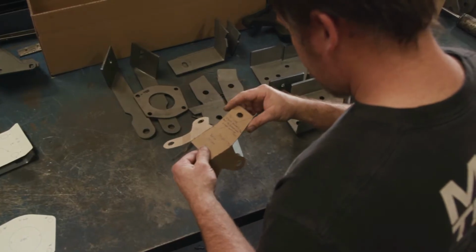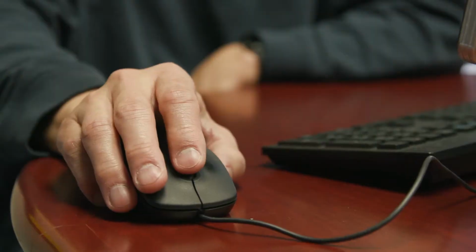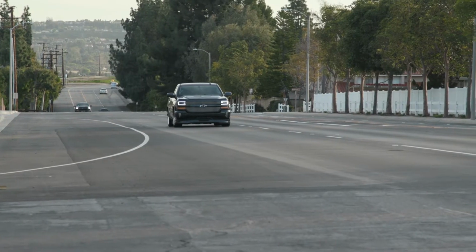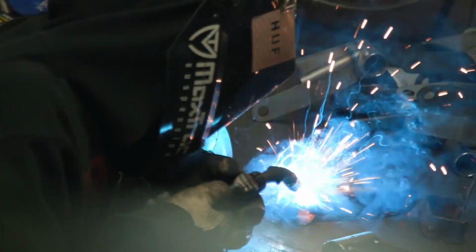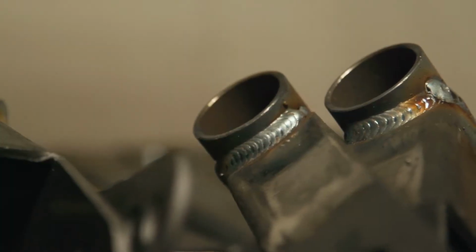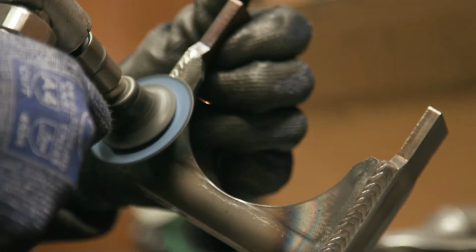When you're in the middle of an install and things go south, it's very frustrating. R&D for us is addressing customers' needs. Our kits are designed, most importantly, to ride like factory OEM. It's our goal to get the kits exactly right. We want them to fit right, we want them to ride correctly. We want the install to go smooth, to be easy, and you to make money selling, installing, and driving our kits.